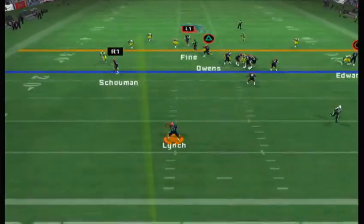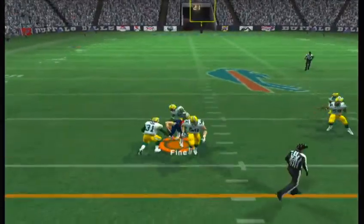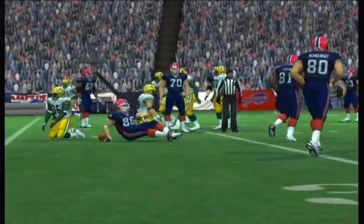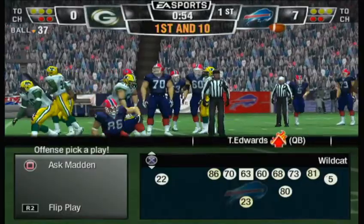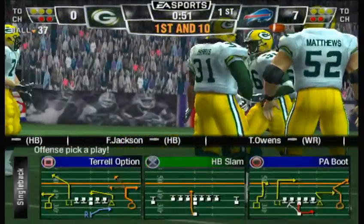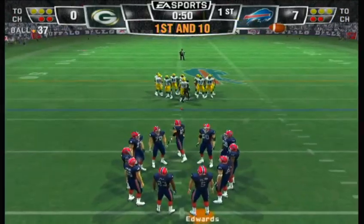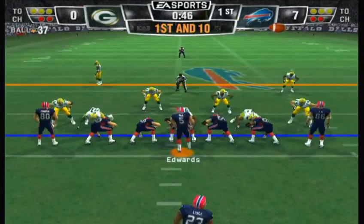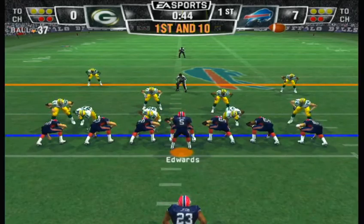Right to the back. Throws it on the move. There for the reception. Quarterback did a good job of recognizing the coverage and finding the open man. As a receiver, when you go against a zone defense, it's much more about recognition and knowing where the holes in that zone defense are. That time the receiver executed perfectly and found the open spot.